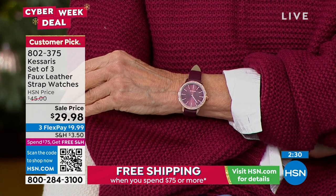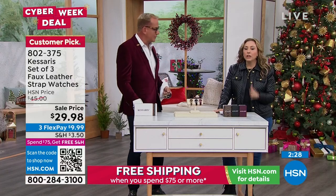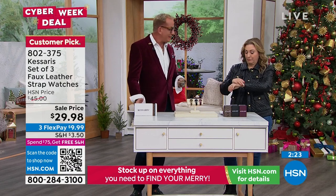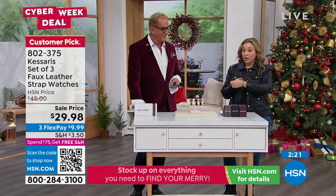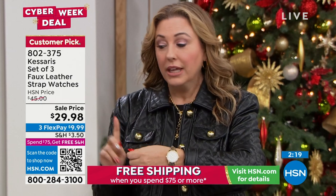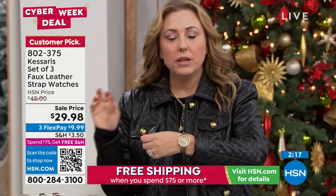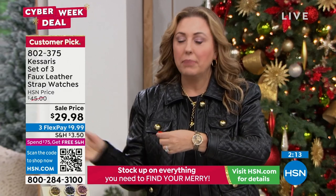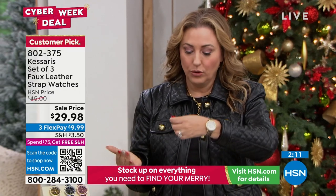I always say $10. What are you going to get a teacher for $10? A coffee card. How embarrassing. But this watch has a 10-year warranty. And by the way, each one comes individually boxed. Each one has that 10-year warranty. It's not a combined 10-year warranty. Each one has a 10-year warranty.